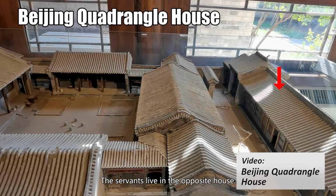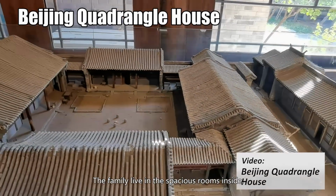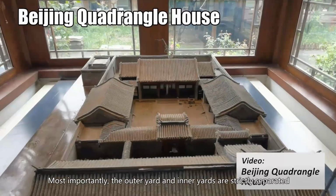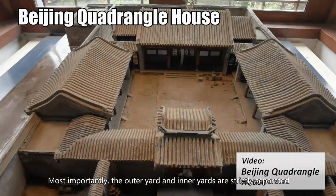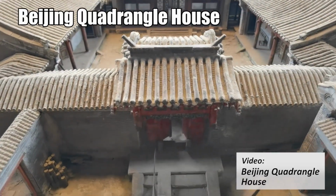The servants live in the opposite house. Their space is a narrow stripe. The family live in the spacious rooms inside. Most importantly, the outer yard and inner yards are strictly separated by a wall with a gate.